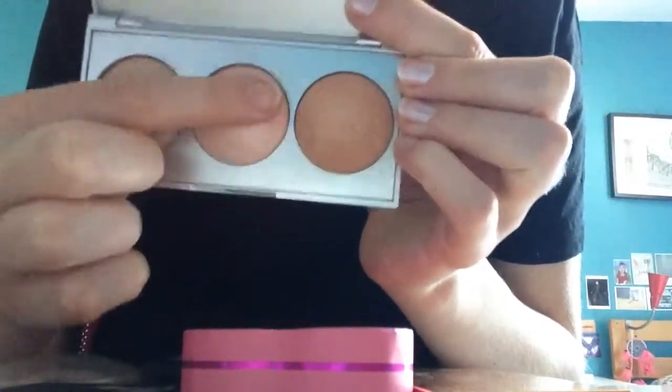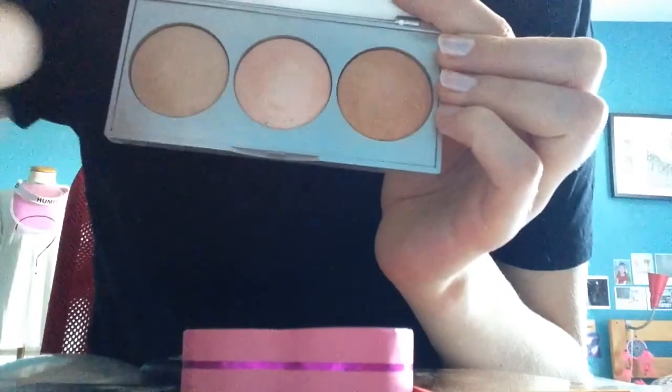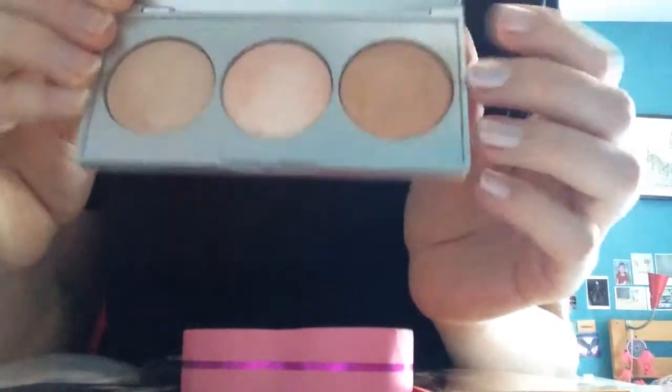And this is a color that I would use as a highlighter. It's not a very extreme highlighter, but it definitely has some shimmer, so yeah, I like this one as well. I think the colors are nice, and it's really handy to take this when you're going somewhere, so yeah.